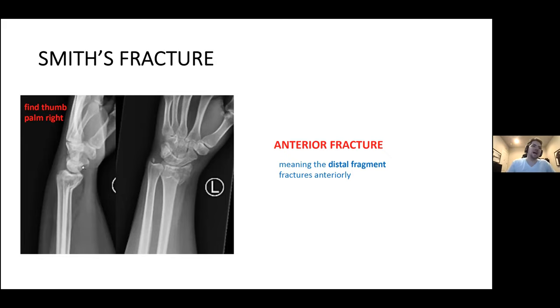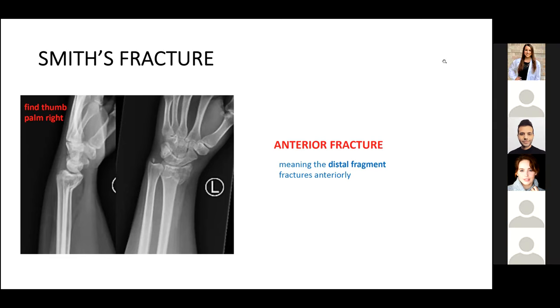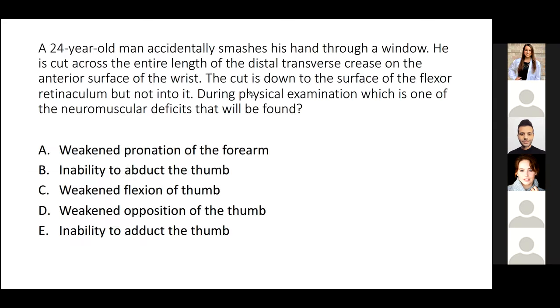This one's not as obvious. It's just one I found on the internet. But technically, if you looked at this, you would say this hand is displaced anteriorly. They wouldn't give you something like this. This is more difficult to tell. But they'll probably just give you a scenario, right? But you're always worried about the distal fragment.